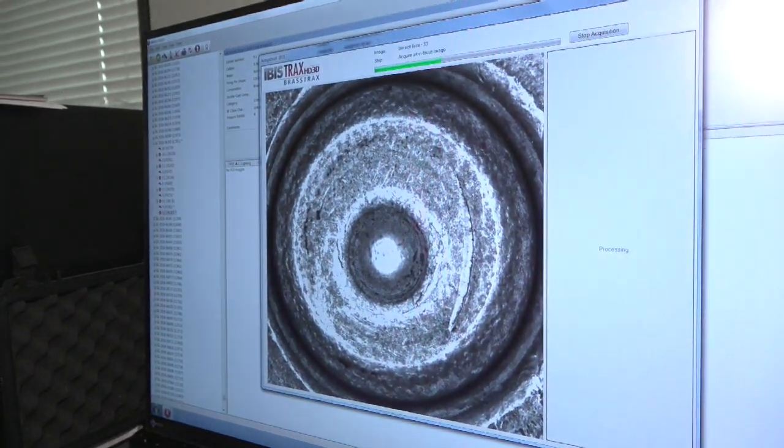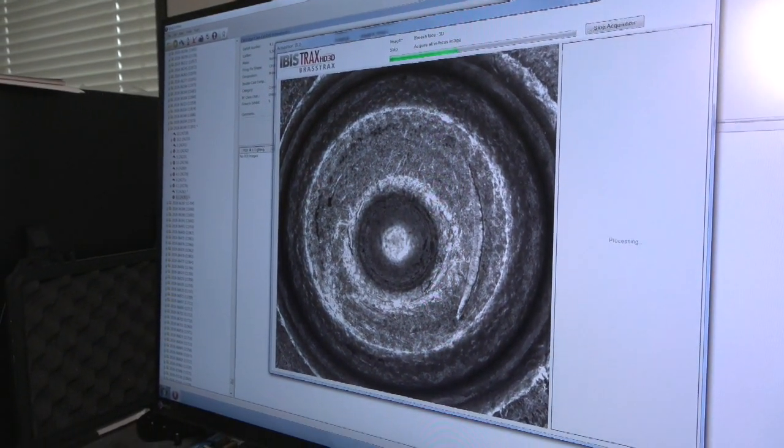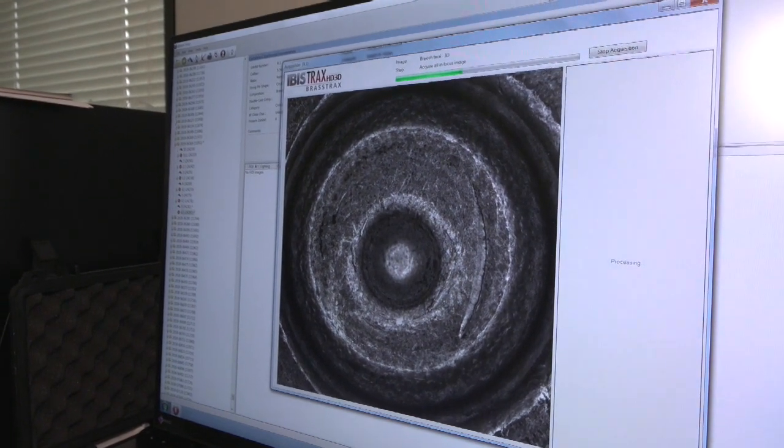What I think is really interesting about the system is it gives both a 2D and a 3D image, so when it comes back, I can take an image of this and move it around and twist it so I can even see the inside of what the primer looks like after the primer came through. When this is done, I can actually show you what that looks like. It might take a little bit. I think it's the best tool that we have within the firearms field to do this.